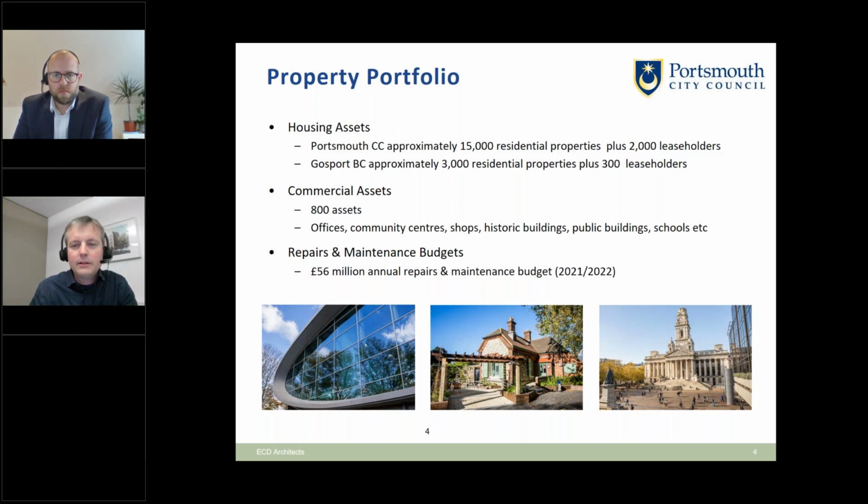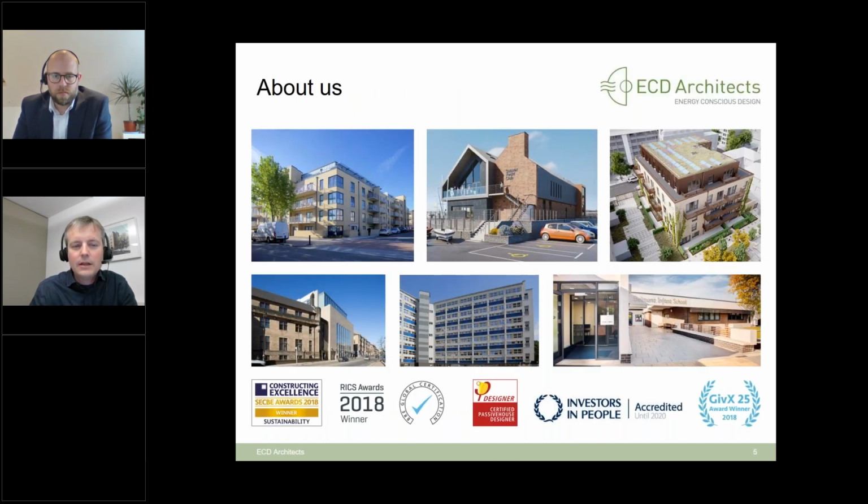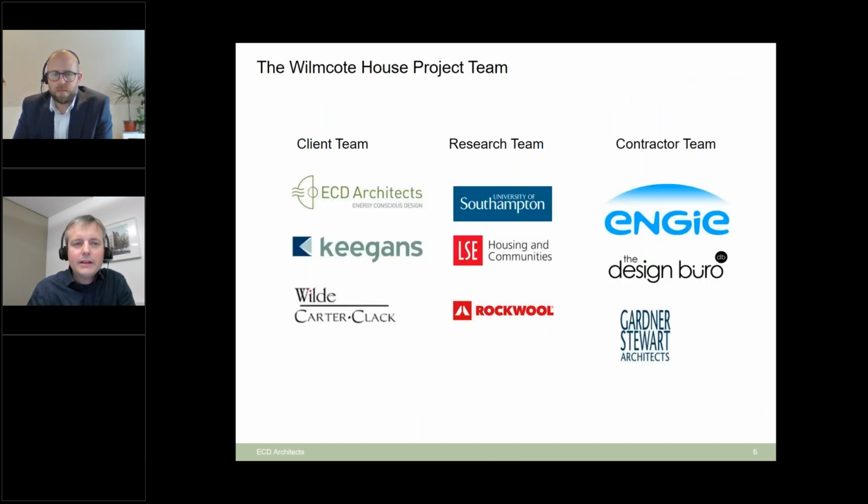A little bit about ECD, just a snapshot of some completed schemes in recent years. The majority of our work is in housing, but also in other sectors as well, education, universities, etc. So skipping through that, I'll introduce the wider project team.